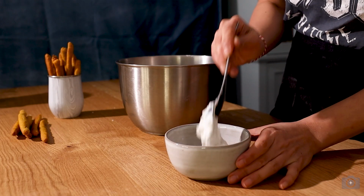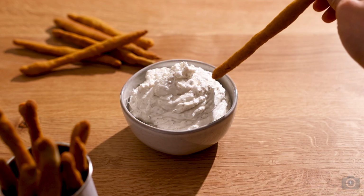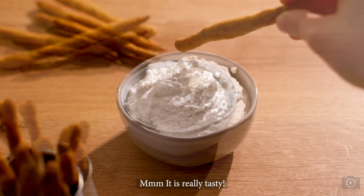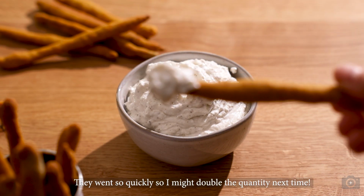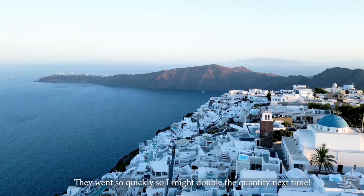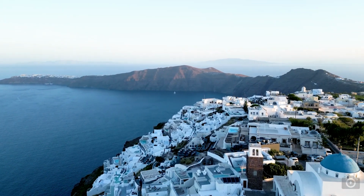Let's try. It is really tasty. They went so quickly, so I might double the quantity next time. To Santorini.